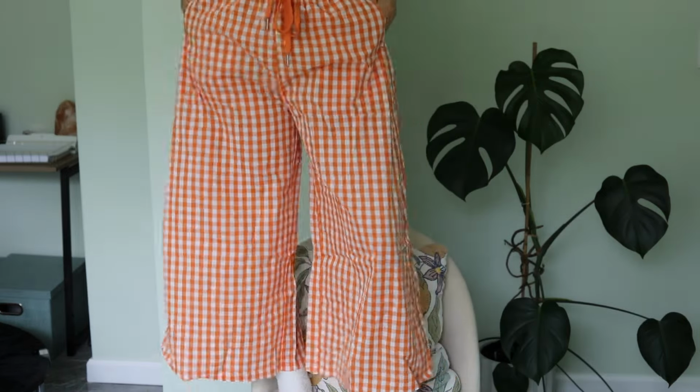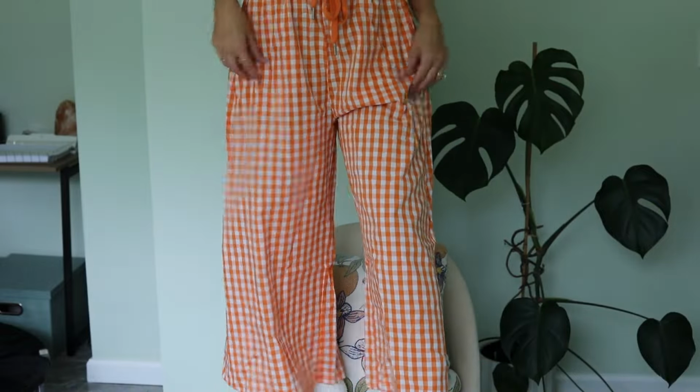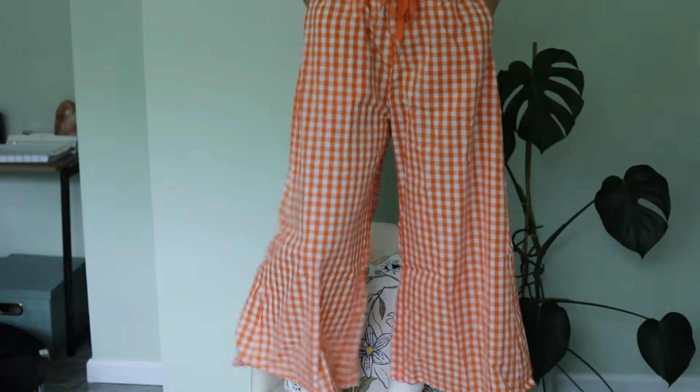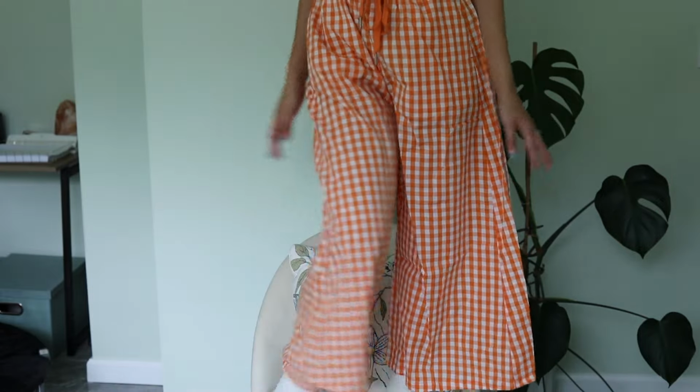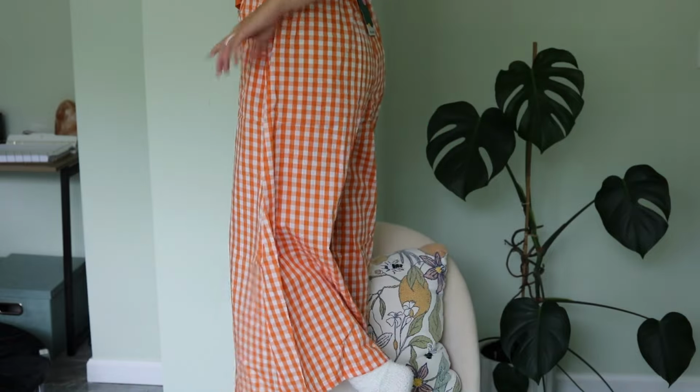Stop it right now. These fit perfectly. I was so worried they would be way too long on me because these are long pants and I'm 5'2", so I'm very pleased with how these are fitting me right now. So freaking cute. They're very baggy, but I just love these.